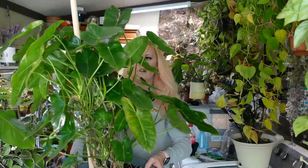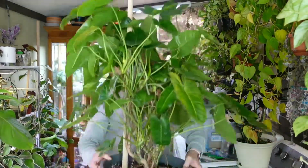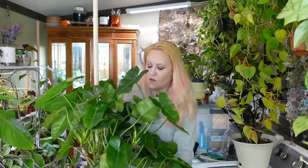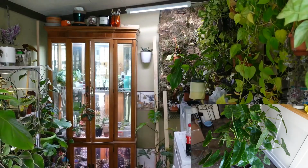Am I beating the microphone to death? I like this plant. I bought it fairly small. Oh, it's hitting the ceiling. I bought it fairly small, but it's actually a good grower. Actually, I'm going to set this down and put some B-roll in. Okay.